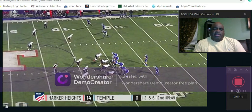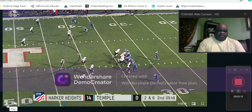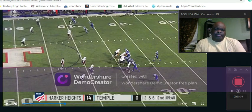Okay, they line up. Look how they line up again. Same thing. This guy is coming in. He's not letting him cross his face to get in there. This guy's going back deep. He's taking him out. He's watching him. If he goes deep, he's going to get him. If he goes deep, he's going to pick him up.